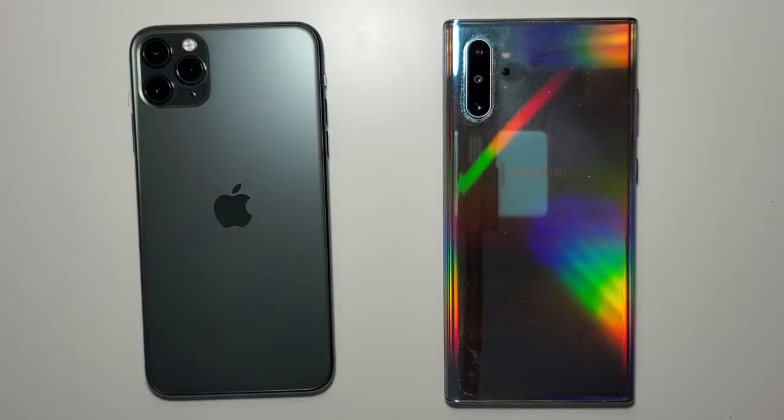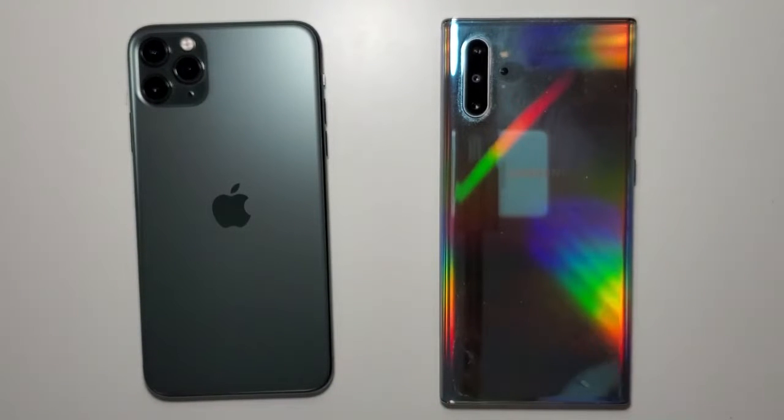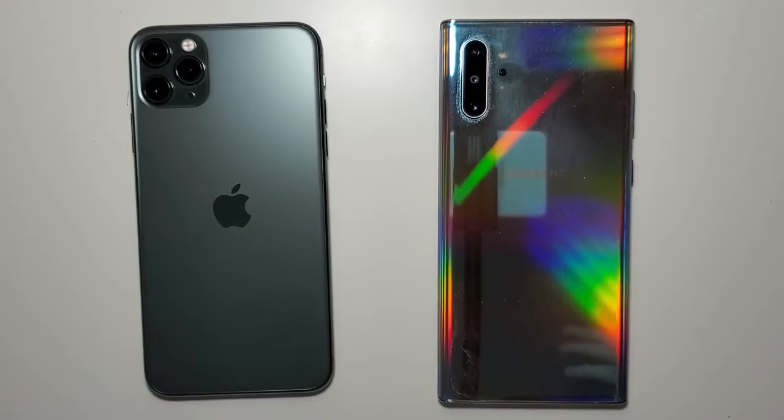Alright guys, let me know in the comments below which phone won. So I think the results are pretty similar. It really comes down to which you prefer, either iOS or Android. But I will say, this is the best that the iPhone has ever done for any of my comparisons.